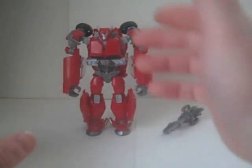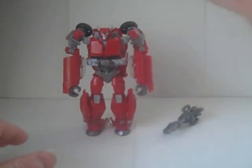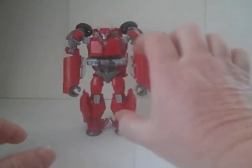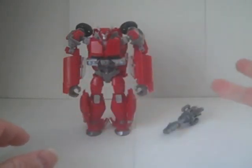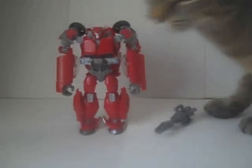It's like people saying the prices of the Prime figures have gone up and the scale has gone down. If I'd walked into Walmart and seen the size that he is and seen 13 bucks, I'd have left him hanging. I would have moved on to something different. So anyway, I would love to have the first edition figures.